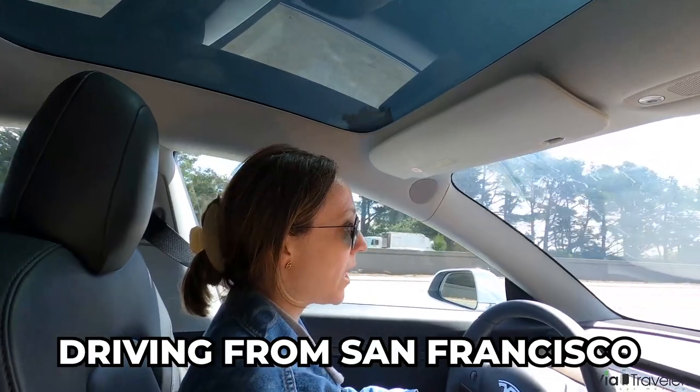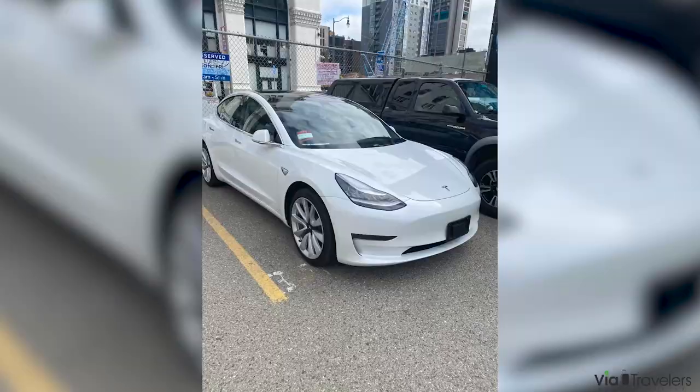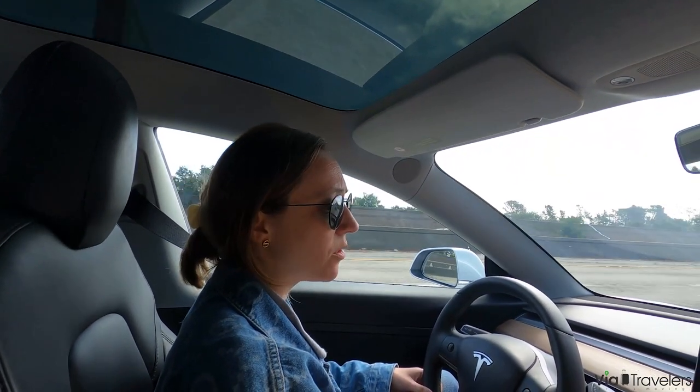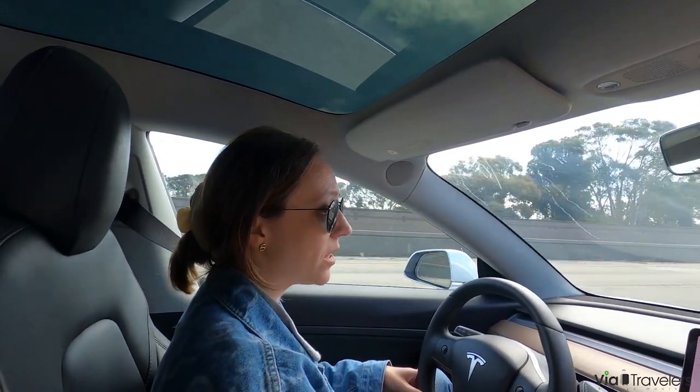We're heading to Half Moon Bay and Pacifica. We rented this Tesla on the Turo app, and it was about $87 for the day, so pretty good deal. This is supposed to be a pretty beautiful drive. It's supposed to take about 40 minutes. We're halfway there. We're excited to see what it's going to be like.